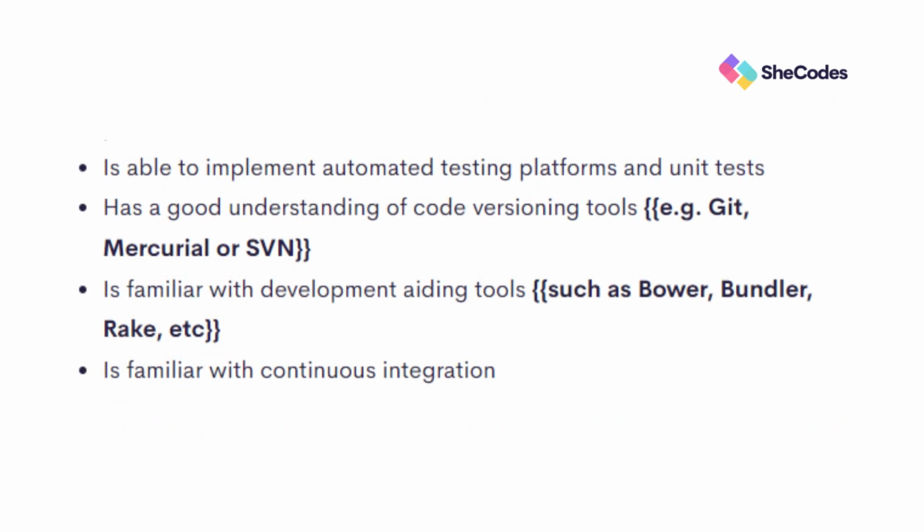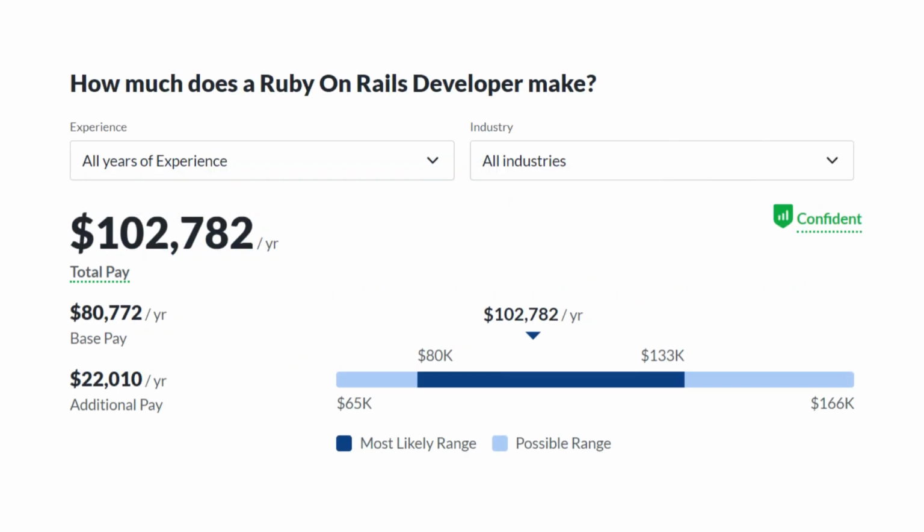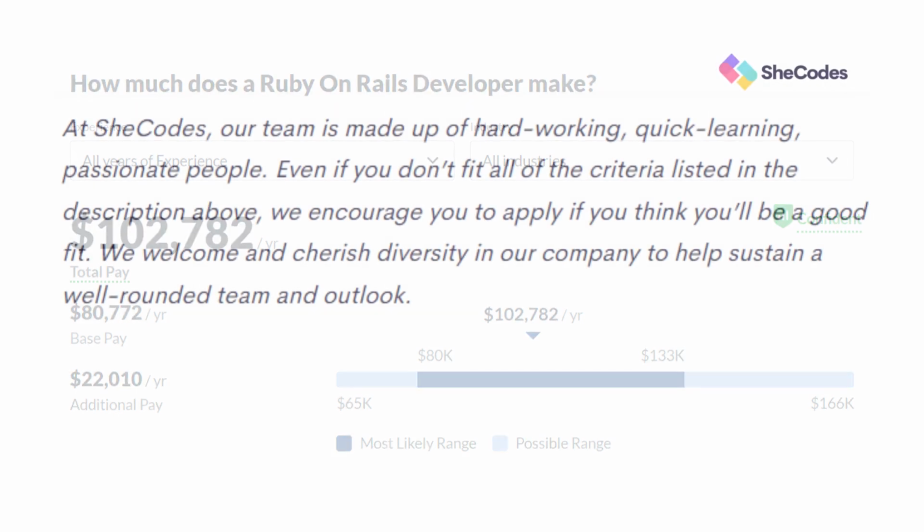What is the pay rate? According to Glassdoor.com, the estimated total pay for a software developer is $103,000 per year in the United States. If you make $103,000 per year, your monthly salary would be $8,600, and your hourly salary would be $50. This result is obtained by multiplying your base salary by the amount of hours, weeks, and months you work in a year, assuming you work 40 hours a week.